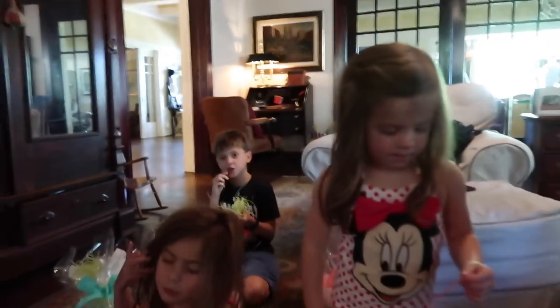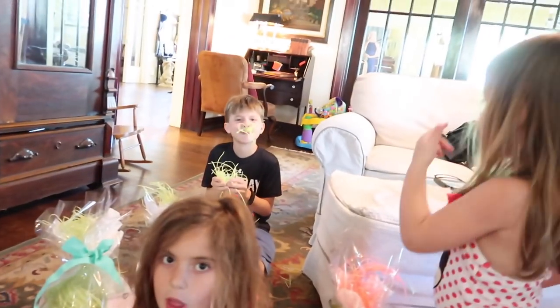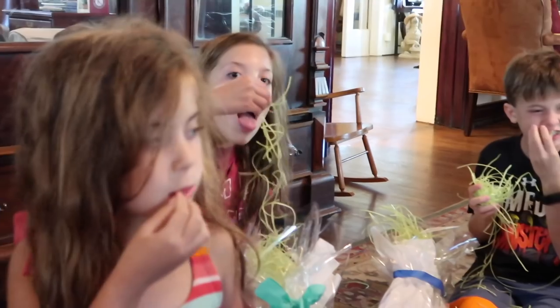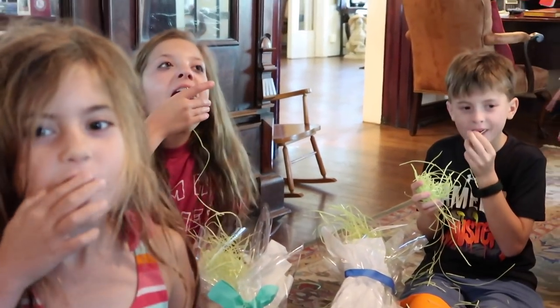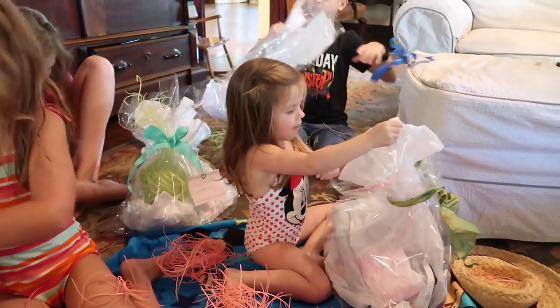Okay. Grandolly and Grandox have gotten you guys some Easter baskets here, and Bennett is just digging right in and going ahead and eating the grass out of the basket. Apparently, all of y'all are doing that. Ew! Don't eat paper! Yucky. No, isn't it? It's edible. It's edible like flavored. It smells like cake. I got that Tuesday morning. Take the ribbon off the outside.